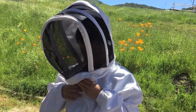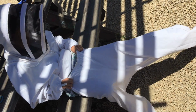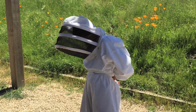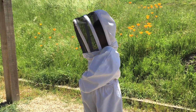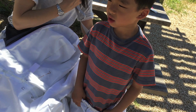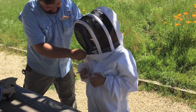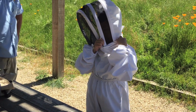That's okay. You're protected, right? Is there an official name for these suits? Beekeeper suit. Okay. I've seen them on Amazon. This way your pants won't fall off.